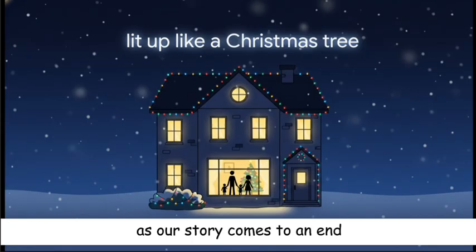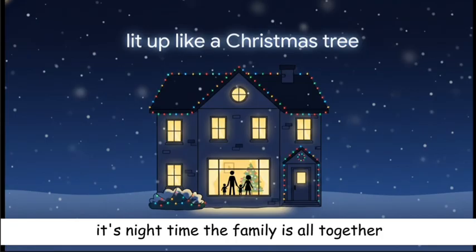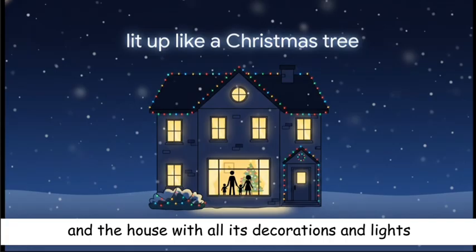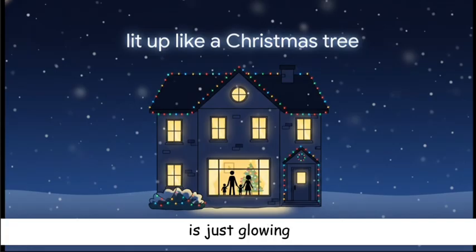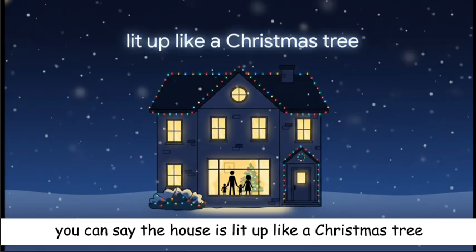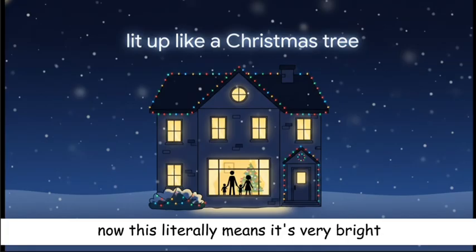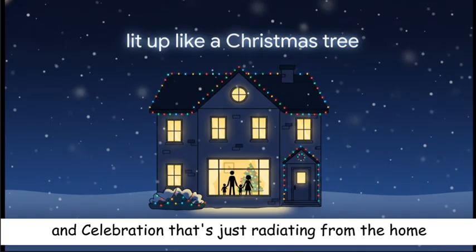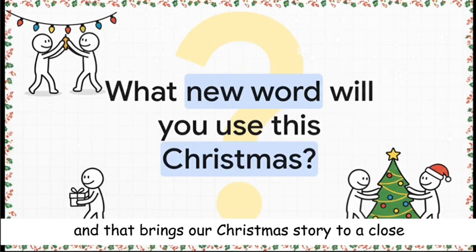As our story comes to an end, it's nighttime. The family is all together, warm and cozy inside. And the house, with all its decorations and lights, is just glowing. We have one last idiom for this. You can say the house is lit up like a Christmas tree. Now, this literally means it's very bright, but it also suggests a feeling of happiness and celebration that's just radiating from the home. And that brings our Christmas story to a close.